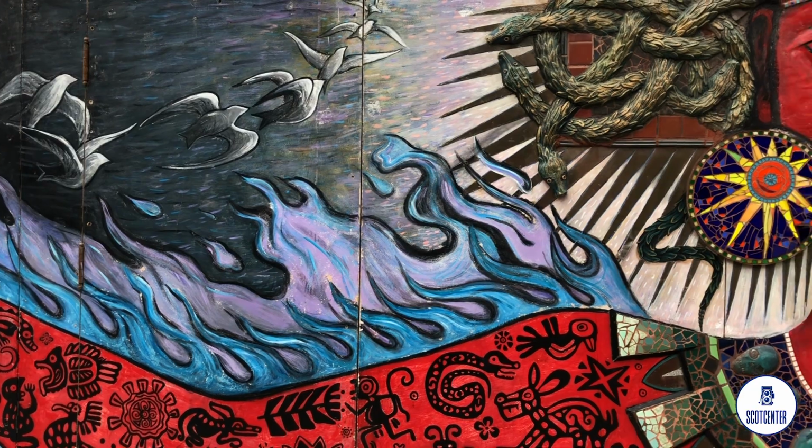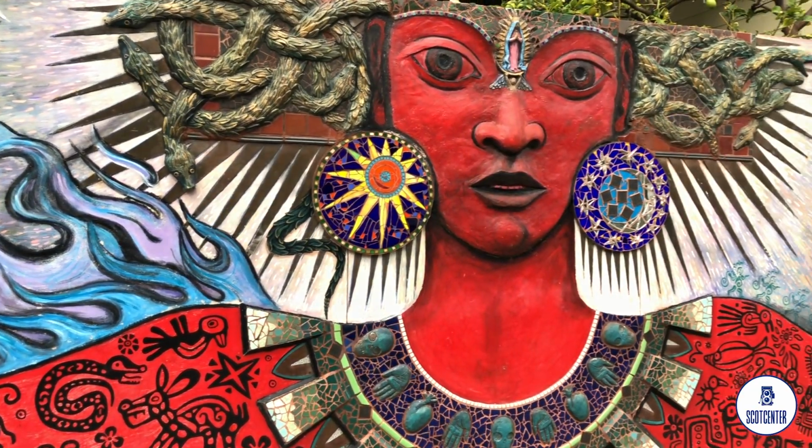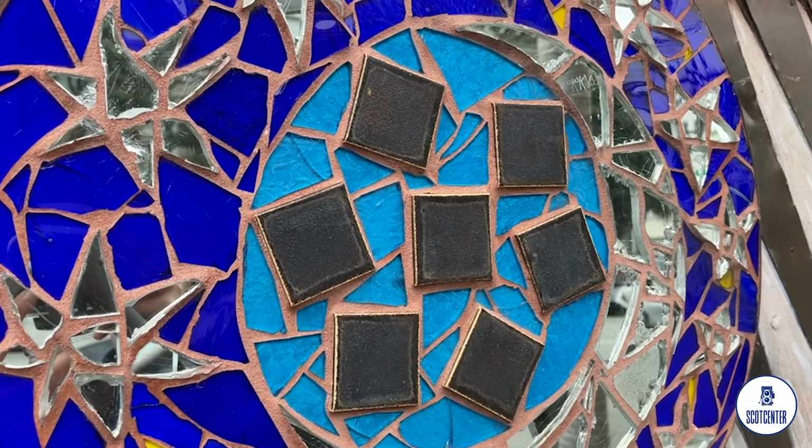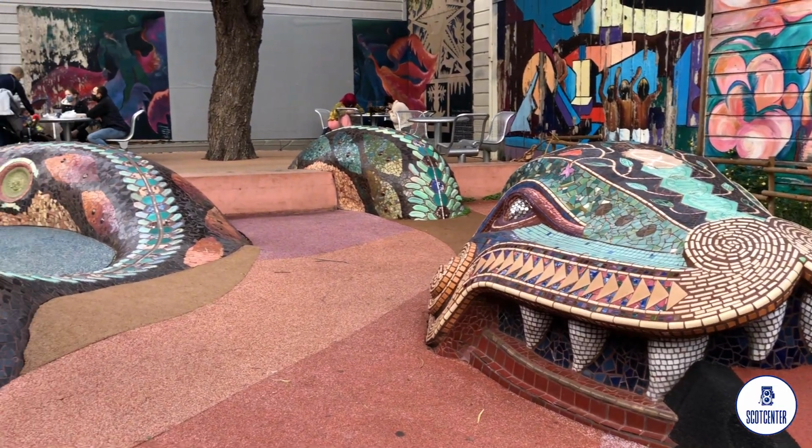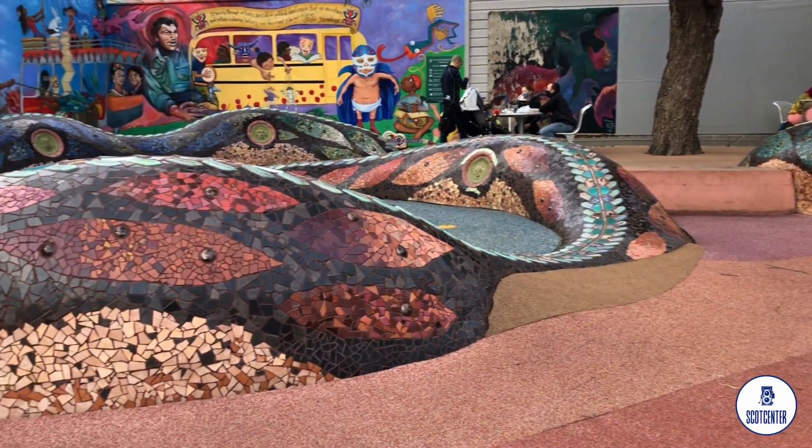I think it brings out conversations as you walk by it, and I think it's stimulating to the eye and the senses and so forth. San Francisco has a lot of wonderful little nooks and crannies, and I feel that I've added to some of that character that the city has.